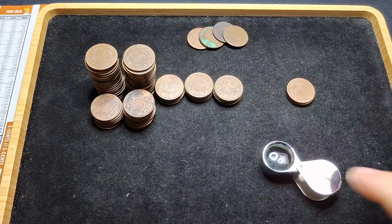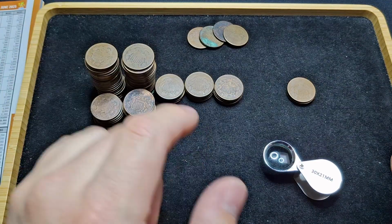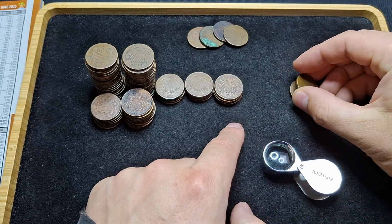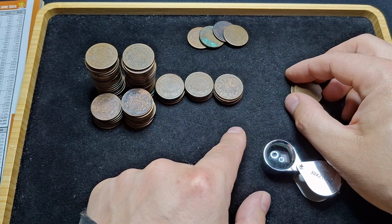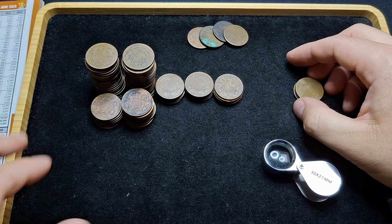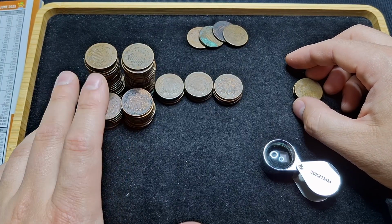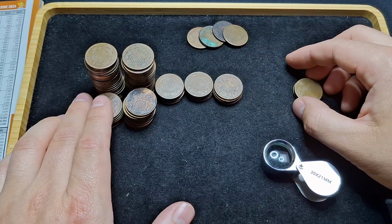Alright everybody, so we got these 2 cents sorted out. These are the 64, 65, 66, 67, 68, no 69s, and a few 70s. And of course 71 and 72 are a little bit tougher. 70 is also a little bit of a better date too. I ran through all the 64s, unfortunately, and probably as I would have expected. There are no small mottos, so there is nothing wrong with that.